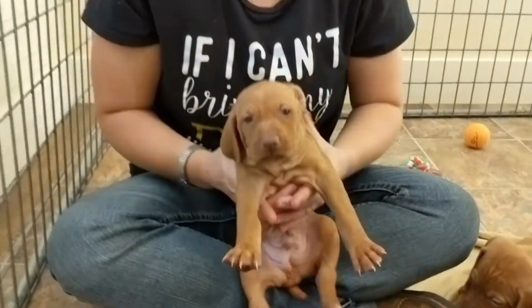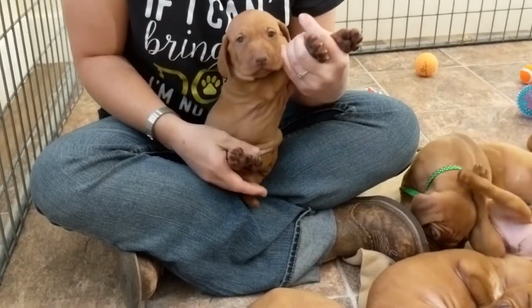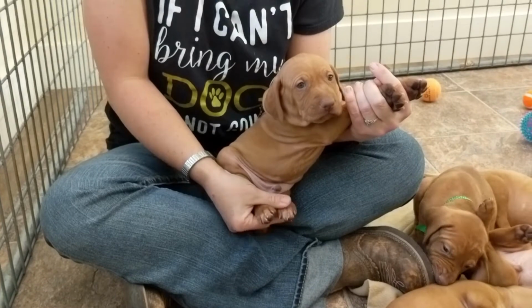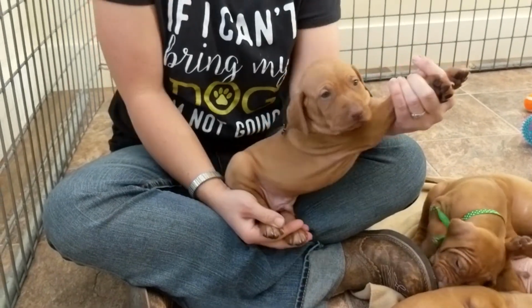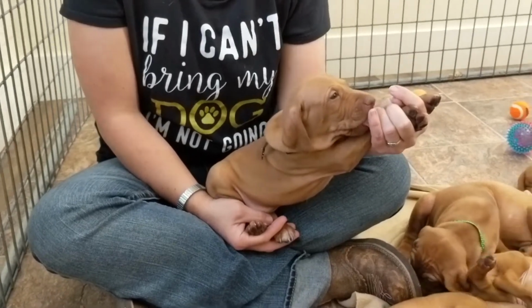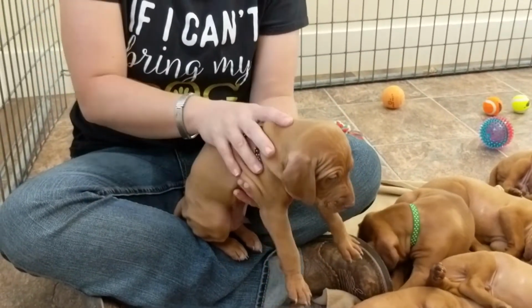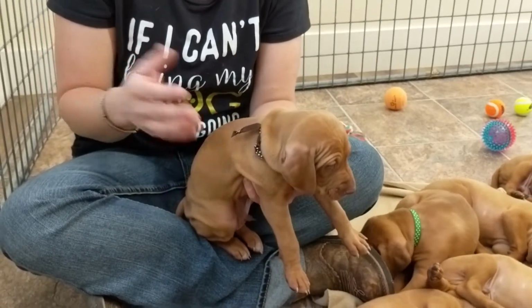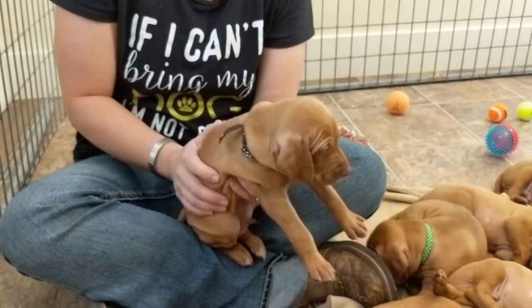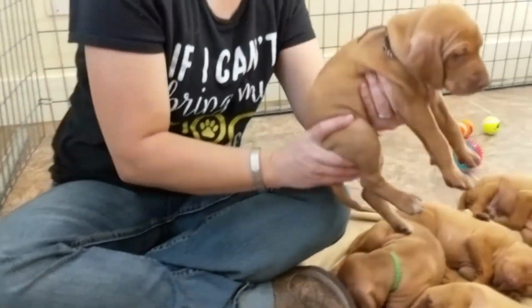If we check out paws, front paws are solid and back paws are definitely marked. So both back paws, the center two toes, have definite white marking on them. As far as personality, I put him middle range again. He's going to be big, and so far his temperament and personality seems middle range.